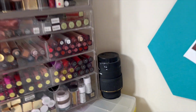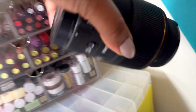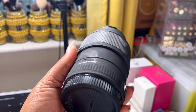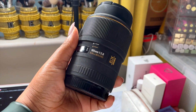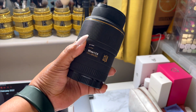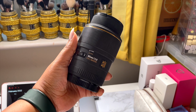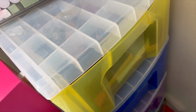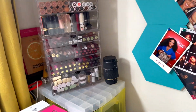And I just put my extra lens. So this is my Sigma lens. I've had this lens for years because obviously, as I said, I used to be a freelance photographer. And this is a really, really detailed lens. So I do a lot of my close-ups with this one. Okay, it's a micro lens. All right. I do have another one, but I don't really use that one as much.